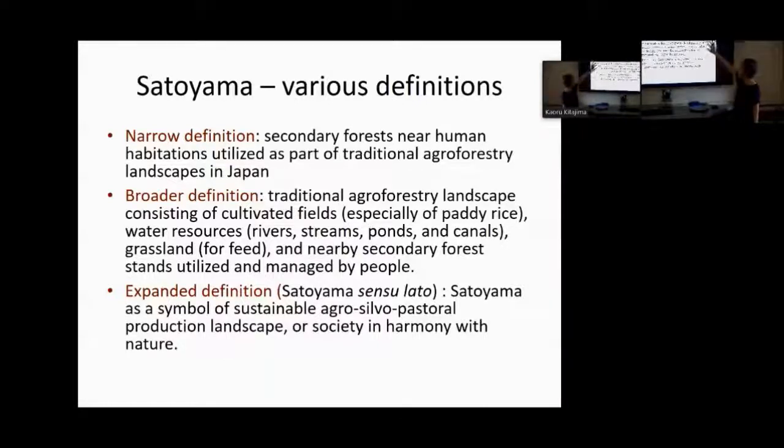Narrow definition is really secondary forest, just the secondary forest people utilize near where they live, but broader definition is the image I just showed you, the entire set of landscape. And expanded definition is really the way that some people promote it, but I think it's a little bit too much.